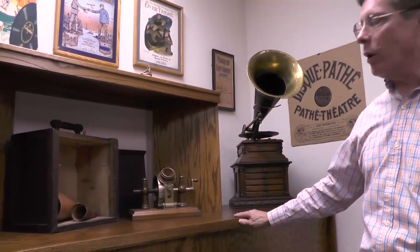This is probably the most important phonograph I've ever owned, or ever will own. This came from a lead that Katie Drake, who owned the Midwest Phonograph Museum, gave to me. She said, "Here, this is somebody you need to see if you can track down, because they've got a tinfoil machine." And it took me years to do that, and I finally located it.